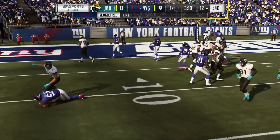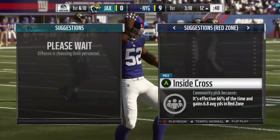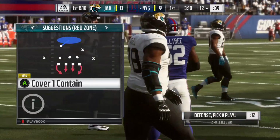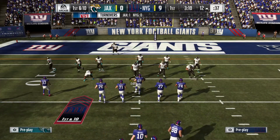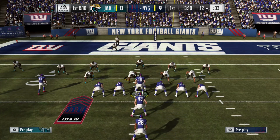And good field position coming up here. The football at the 12-yard line. That interception sets them up beautifully already in the red zone. And you can hear it all the way up here. Everyone turned to block, found a spot, and now they're set up inside the red zone for their offense.